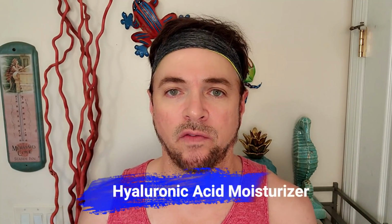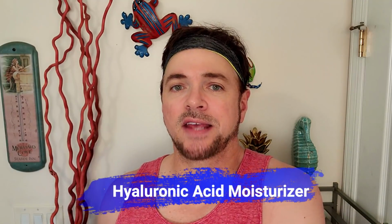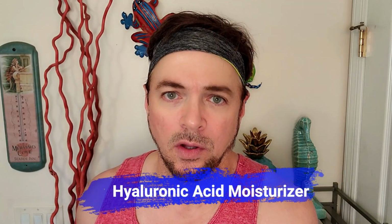So we've cleansed our skin, we've got our peptides on, we've got our retinol on. Next, it's really important to talk about skin hydration overnight. Again, your skin has an overnight repair cycle that's very, very important that we want to take advantage of. That's why we do this stuff at night to help it repair. Moisture applied in the form of a hyaluronic acid moisturizer can help not only protect the moisture that's in your skin, but it also helps these ingredients work better.